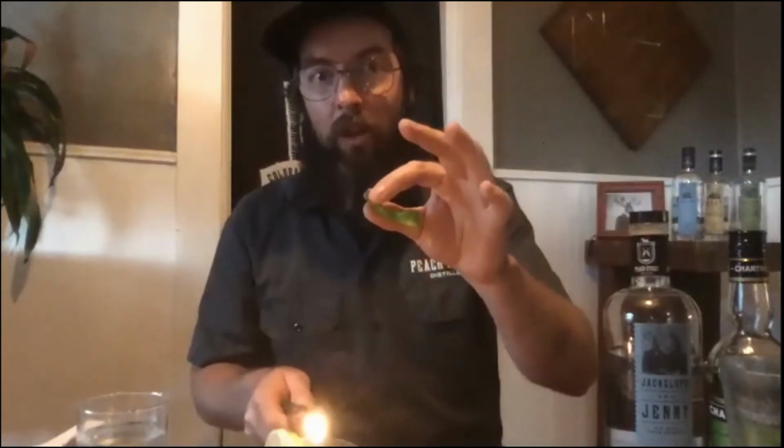Carefully, with the flame in mind, hold this over the glass. I'm going to squeeze the actual lemon rind over the flame. You kind of see it. Sometimes, though, especially with an orange, it gets like, whoosh, looks really cool. Let me see if I can do a better one for you. Yeah, a little bit of sparks. Just caramelize those oils on here. Put that on top of the glass.